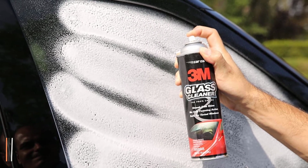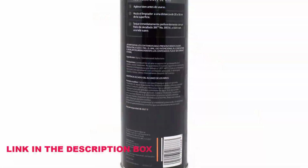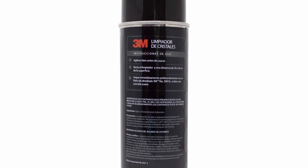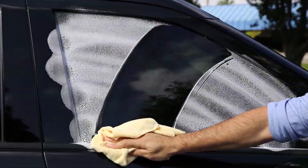Using the can was easy, as the cleaner sprayed out and foamed instantaneously on the window. There were some minor streaks in the first few seconds of wiping, but they evaporated quickly. 3M left behind a slightly grippy dry feel, but that was better than every other non-ceramic option.